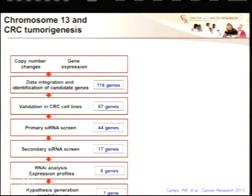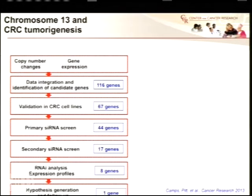This was from a paper that we published last year in Cancer Research, led by a postdoc in Thomas's lab, Jordi Camps, and then by a CERTA fellow in my group, Jason Pitt. I've put down here all the steps that we had to do to get this study to work. What they came to me with originally was the concept that there were a lot of candidate genes in a particular region that showed copy number changes and changes in gene expression that they wanted to study. I'm going to go through that in a little more detail in a moment.